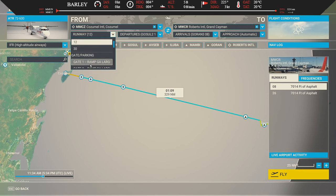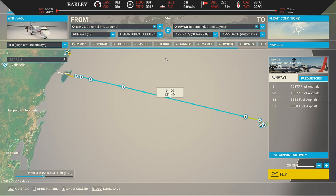We're at gate one. Parking checks complete, ready to start cold and dark list. Yeah, that's not gonna happen. So you figured it out. I don't need these charts. Load that. So, I did choose gate one, right? Gate one. Into here. They can give us whatever they want.